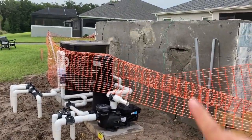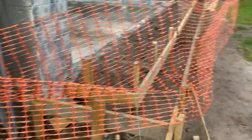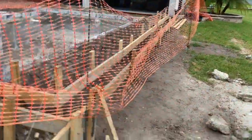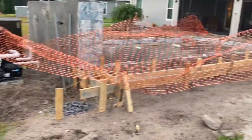You can see they started filling in this back area here where the scuppers and the fountain go. This is the form work that was begun. They're gonna have to make some adjustments here to kind of bring it up a little bit because they put it in a little bit too low, but they're gonna fix that the next couple of days. Area's much more cleaned up. Looks a lot better. Looks a lot less like a catastrophe construction area.